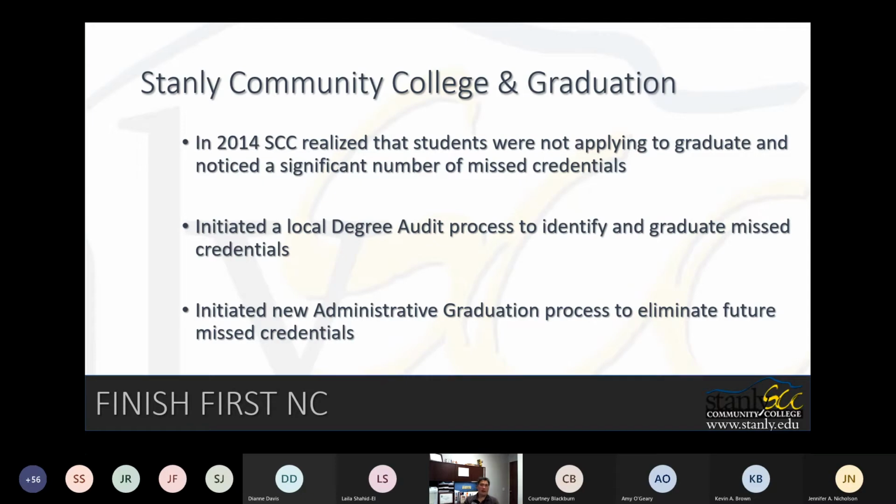So at that point, we initiated a new administrative graduation process. And this was maybe around 2016, 17, that we put this in place. Basically it relied on running Evel and then piggybacking that with a series of Informer reports, to be able to identify those potential graduates, the ones that are pending, and then your completers.